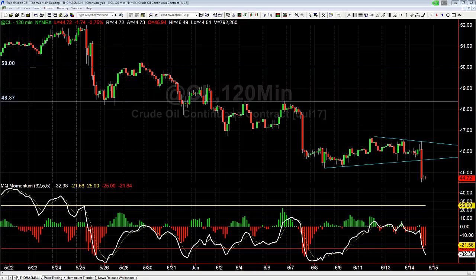It is Wednesday, June 14th, and we're going to take a look at crude oil here. And a trade we had earlier today in the trading room worked out really well. And that was a Pennant breakout.